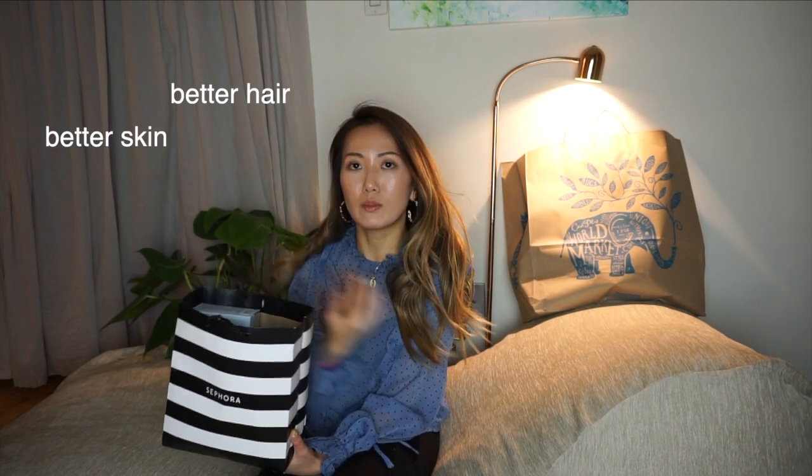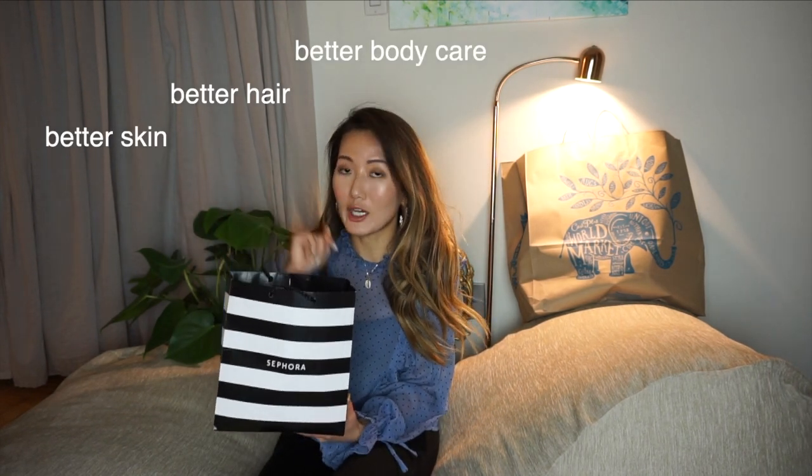Anyways, I got a few things from Sephora during the Sephora sale. It's not a lot, but I guarantee these are all great products you will need for better skin, better hair, better body care, all that stuff. So hear me out, sister. It fits into one bag, so it's not a lot.